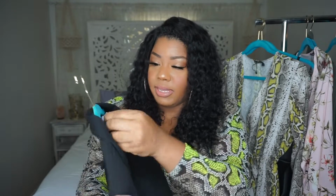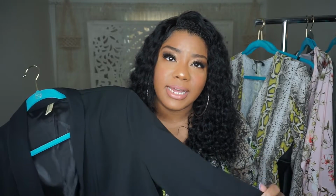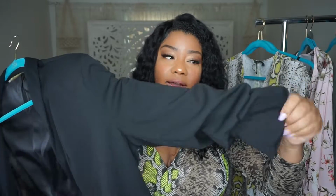This one is a 14. I could have used it in a 16. I should have gone a size up. It's a little tight in this area, right here.